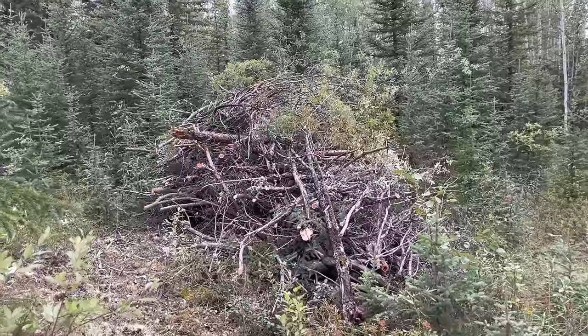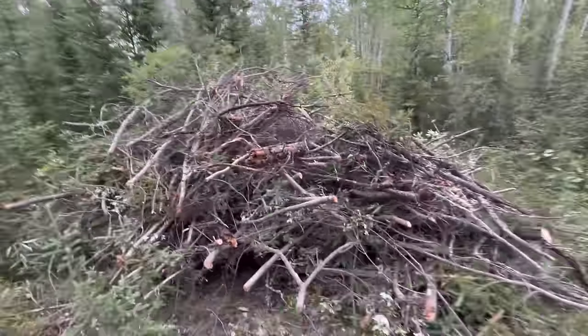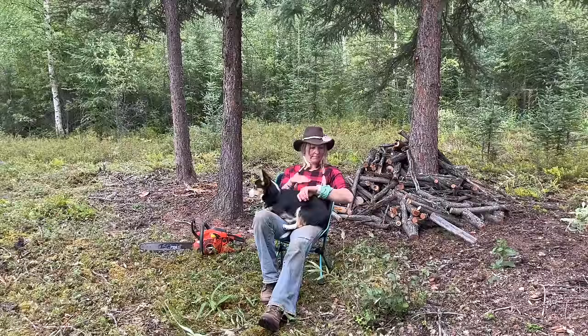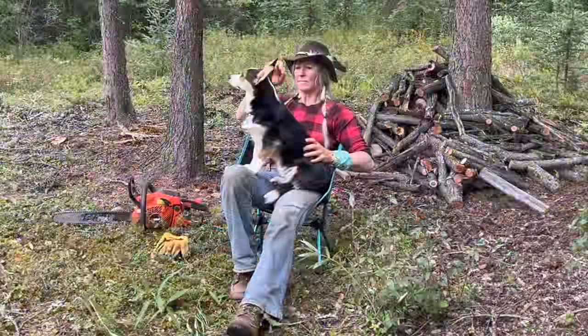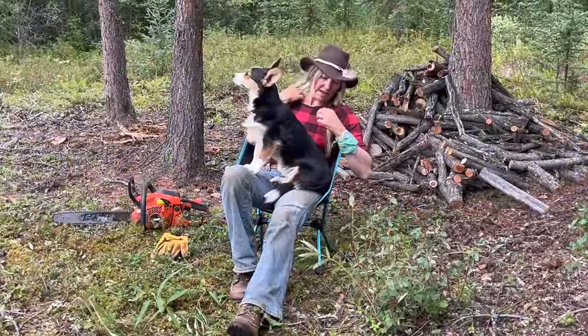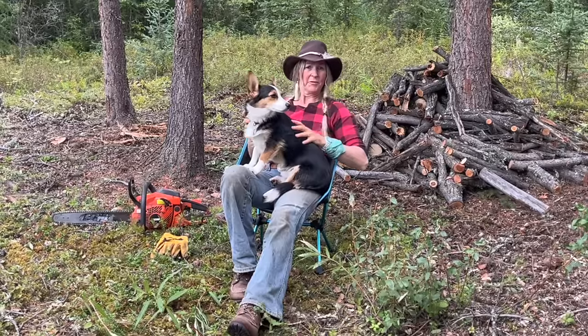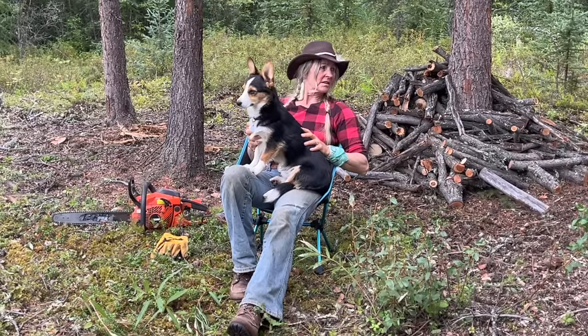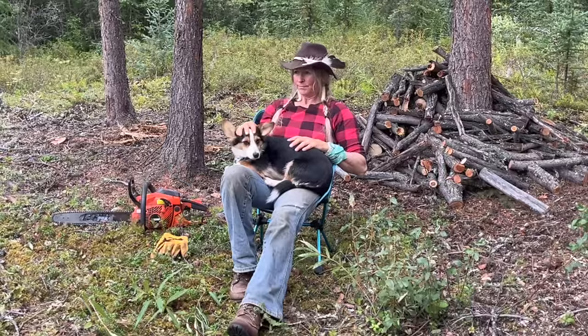Look at this pile. Way taller than I am. It's a massive pile. Oh, skeeters are getting bad. Woo-hoo. No-see-ums are coming out. I've been out here for like 6 hours and it's just, this time of night, you sit still, it just gets brutal.